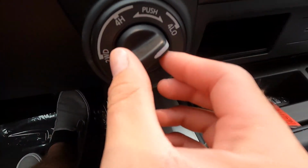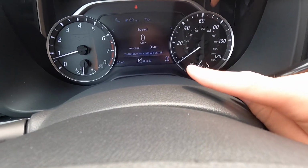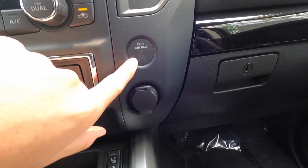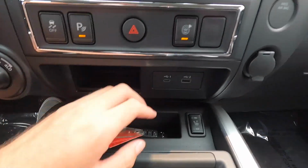Then we'll swap it back over to 2-wheel drive, and you can hear it disengage 4-wheel drive low. Now we are back into 2-wheel drive, and you can see only the 2 rear wheels are shaded in. And then over here, it lets you know if your passenger airbag is on or off. You get a 12-volt power outlet beneath that. Then you get a USB-A port, a USB-C port, a great spot you could set a phone.